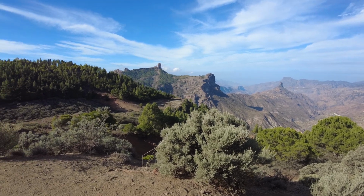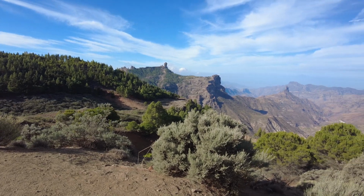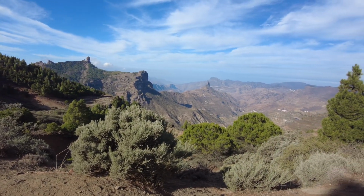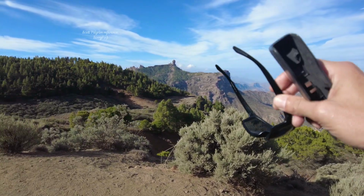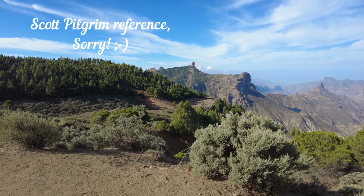Some of it is extremely steep, so you just need to know your limits, just pace yourself. Oh, and see the guy on base? That's Todd.